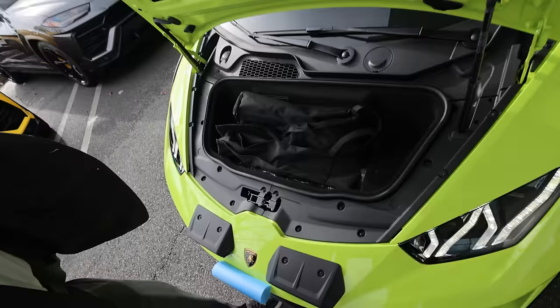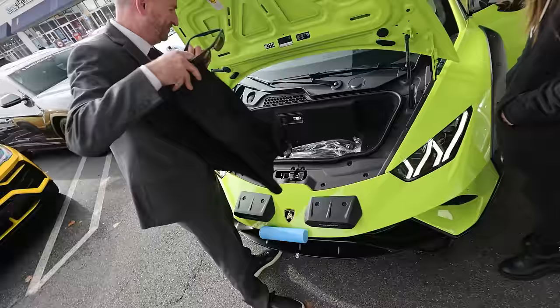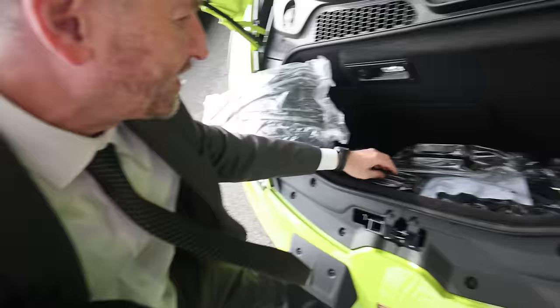We have so many gifts and accessories. This is so much fun. Whenever I buy a Lamborghini, it's used and it kind of comes with what it comes with. But on here, there's just packaging and presents everywhere. What is all this? Oh, I have no clue.